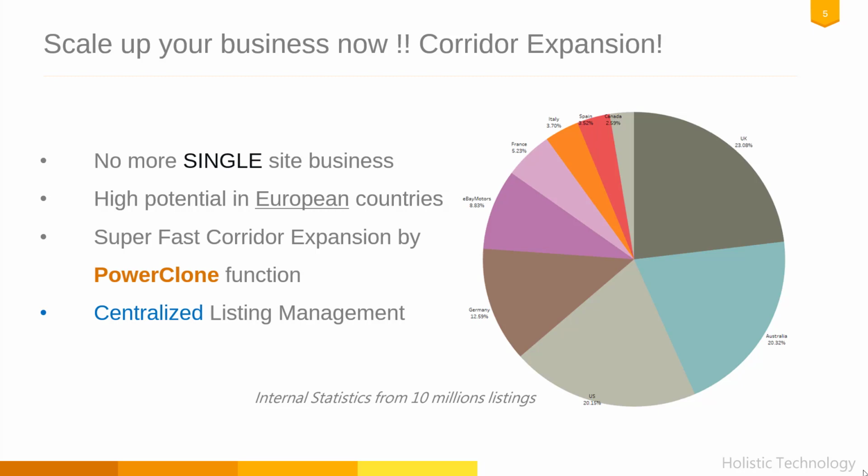However, in our system, it is simple and fast. We have the Power Clone function. Besides, even if you listed to multiple sites, all your listings can be managed centrally in ShipEazy. If the products have multiple site listings, you can update or end all in one click. Now, you can see how it works.